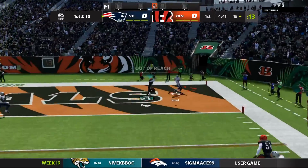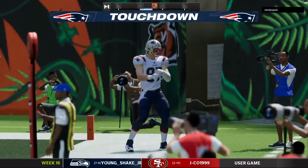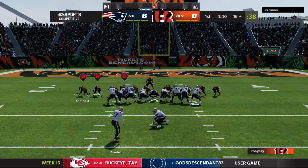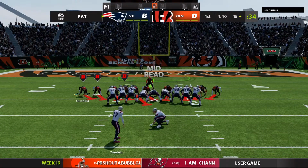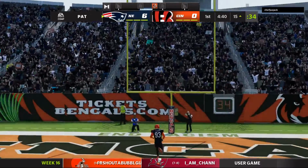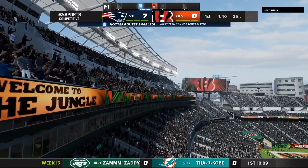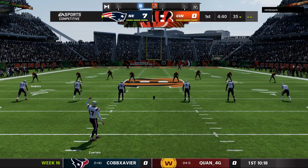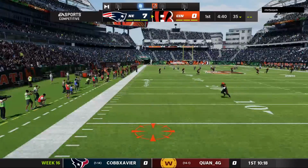Escaping the pressure right. And this is caught. Touchdown, Patriots. Cole Kmet, his 14th touchdown now on the year. And the Patriots drive right down the field and score on the opening drive. Zerline good with a PAT. And it's now a 7-0 game. Now after the touchdown, it's Zerline. He'll kick it away.